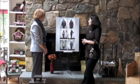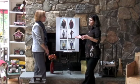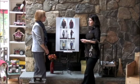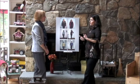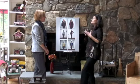Okay. So the lesson really from all of this is it doesn't matter the size that you are. It matters that you dress appropriately, that what really flatters you, what really works for you. And the trick is to know that.